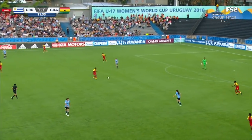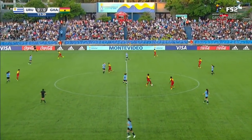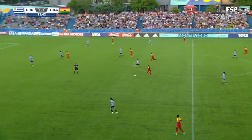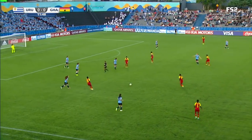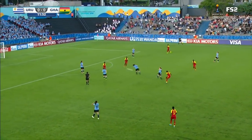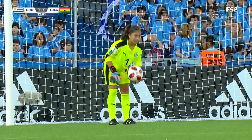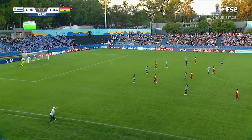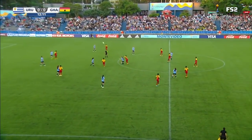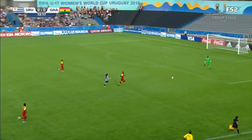Grace Boadou gathers, of Halifax Ladies. Not 17 till January. Anima hoping to get onto, well, it's dropped for her. Bougre. It's a very ambitious attempt at goal from Azuma Bougre. Plays for Police Ladies. She's not 16 till next month. Well, there's one for Pazos to chase.